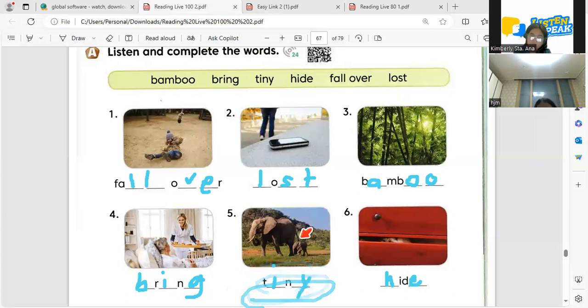Tiny. Oh, it's tiny. Very good. Can you say it again? Let's say tiny. Okay, tiny means it's very small, like this elephant. This elephant is tiny.